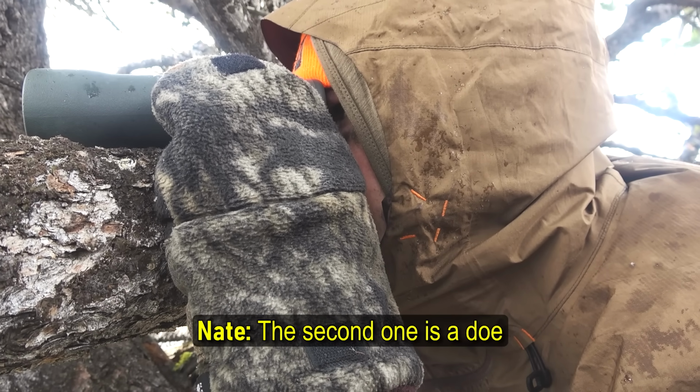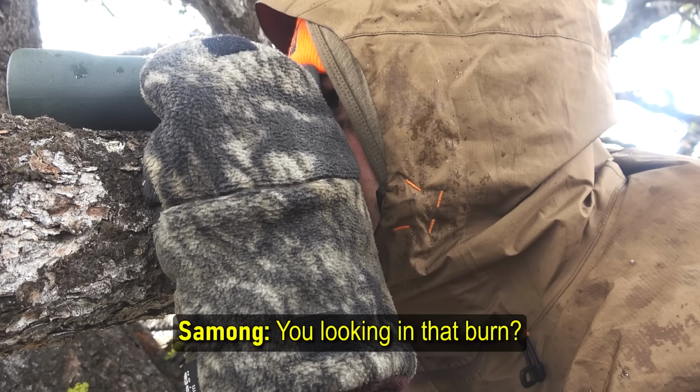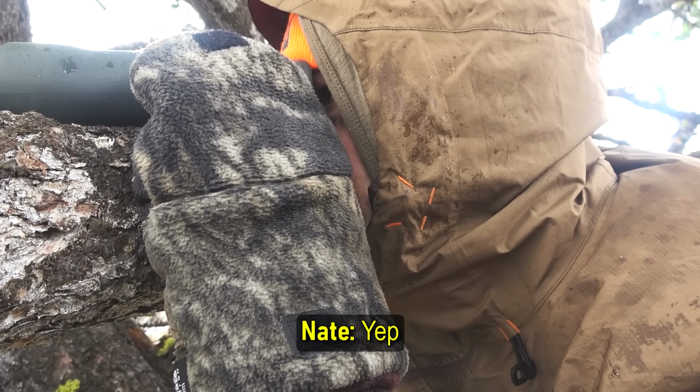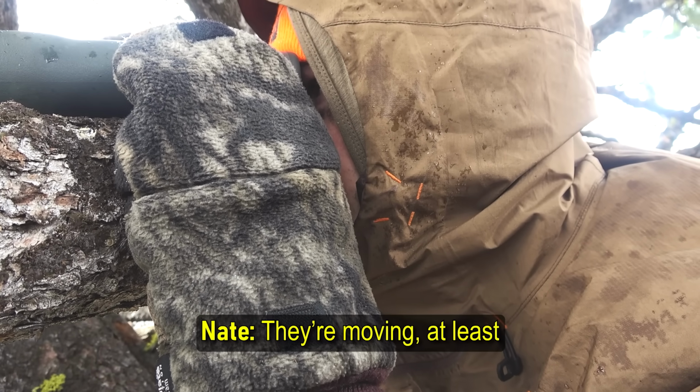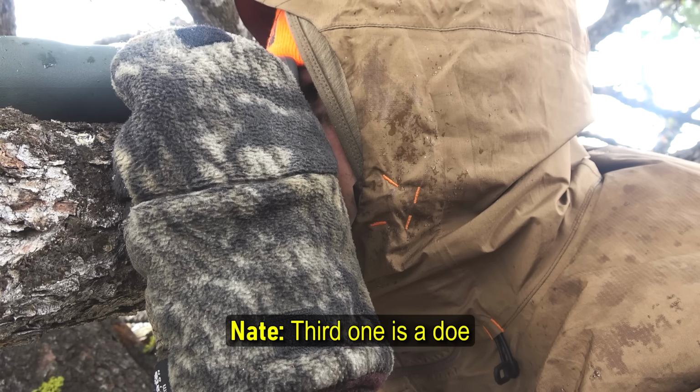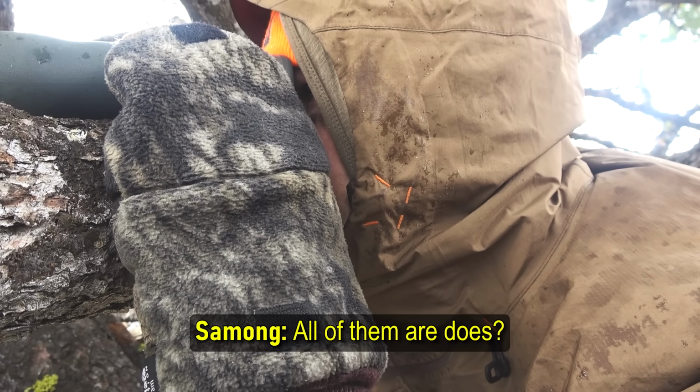The second one's a doe. You looking in that burn? Yep. They're moving at least. Third one's a doe. All of them are does? Yeah. Okay.